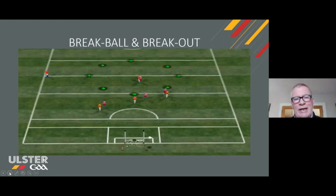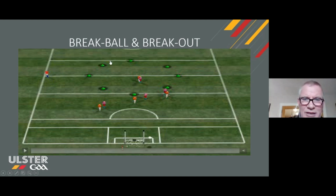Break ball and break out. Another breaking ball one, coaches. You have a circle in the middle of the field. You'll make the size of it compared to the numbers. Say, for example, again, I'm just talking off the top of my head here, you have 24 players. You could have 6v6 in there and another 12 players resting at the side. And after, say, two or three moves, these players come out for rest and these other 12 players come in. So it's 6v6, six reds, six maroons or whatever against each other.